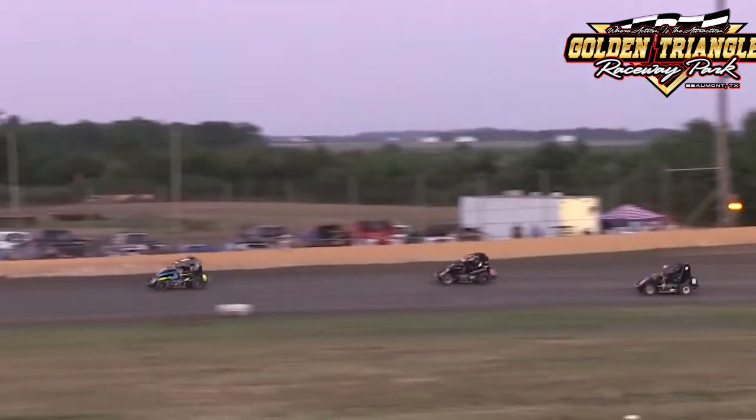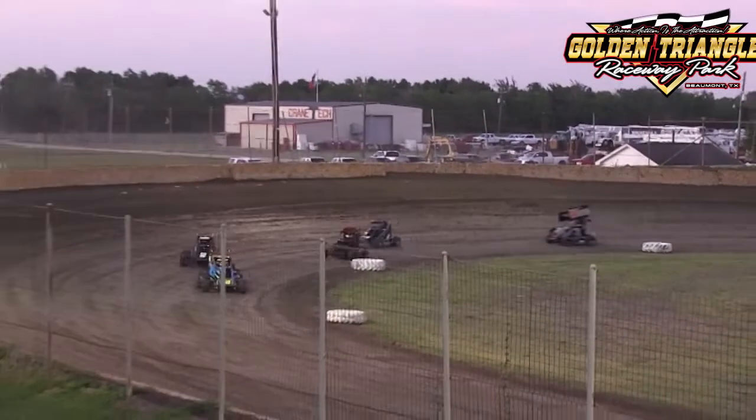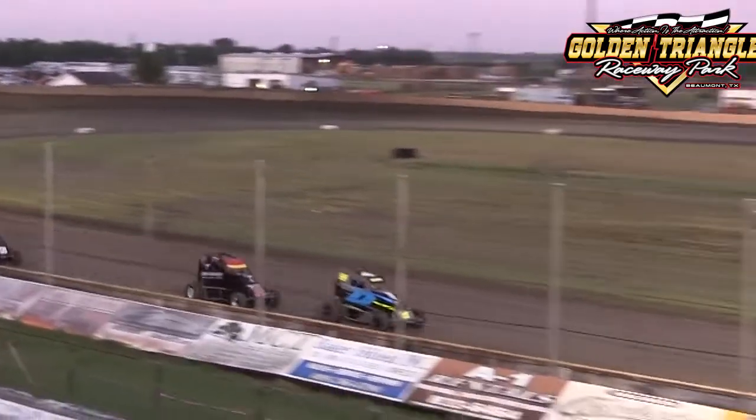And David Weibel getting crossways, and that's going to stack him up. And yellow comes down in turns 3 and 4 as Ryder Wells in the 24 stalls out. Single file restart. Here we are in turn 4. Lejeune leads them down the front stretch.